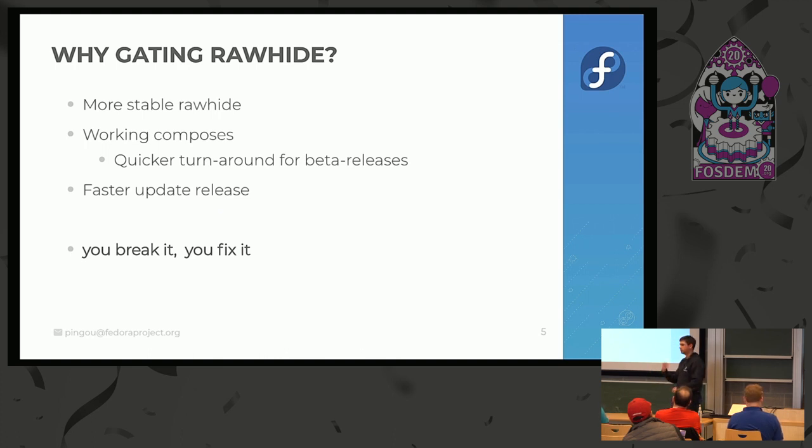So we want to get into the mood of you break it, you fix it. It's fine to break something. You fix it, and when you push something out, it's something which is fixed. It's something which is working. So that's one of the changes that we want to bring to Rawhide. It's not okay to have Rawhide broken. It is okay to break things, but let's break them in a way that does not impact everyone, but you, until you have figured a way to fix them.